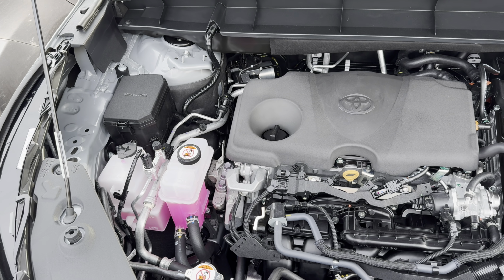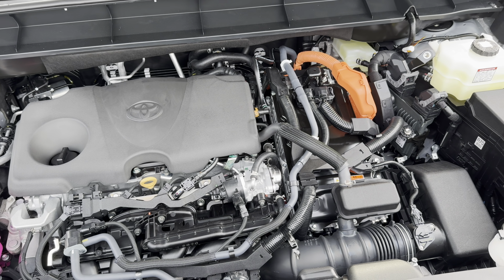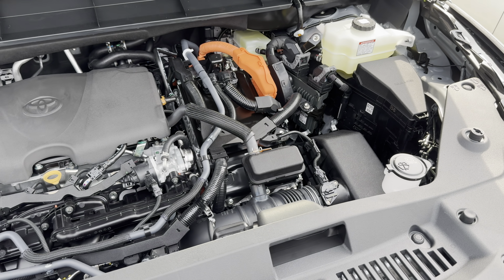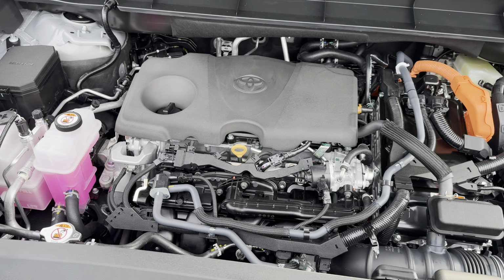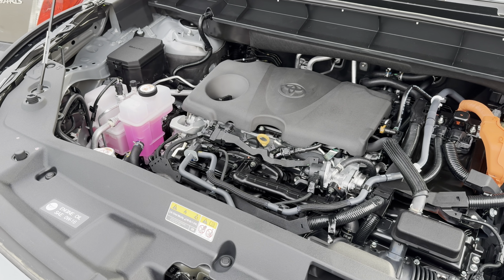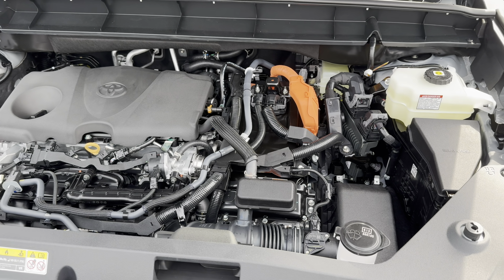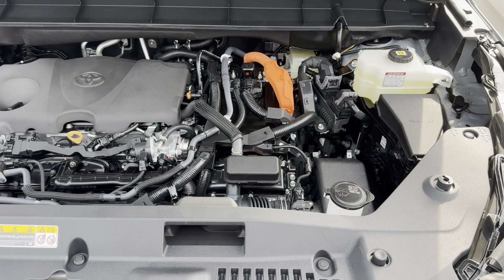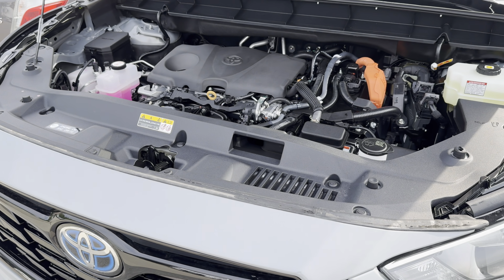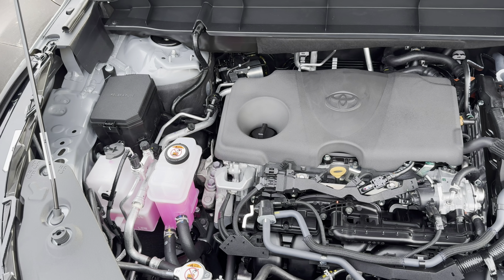Now, what do we have going on underneath the hood? We've got a 2.5 liter 4-cylinder hybrid powertrain system, which gives you about 243 horsepower. Now it's hooked up to an ECVT transmission that can actually tow up to 3,500 pounds. The fuel consumption, not bad at all. 6.7 liters per 100 kilometers city and highway combined. That translates to about 42 miles per gallon.